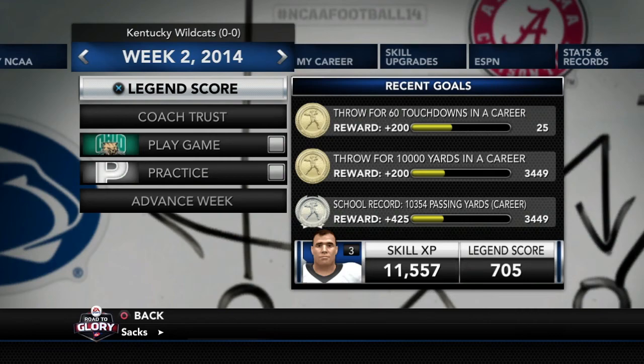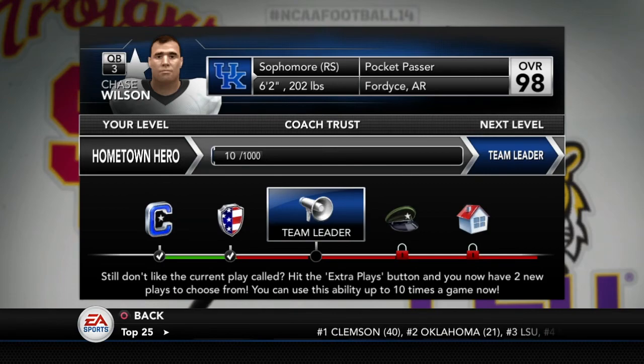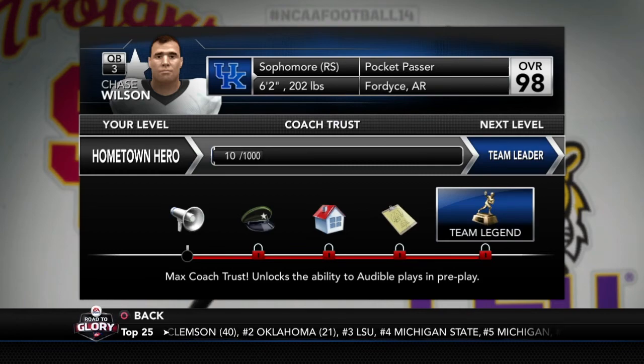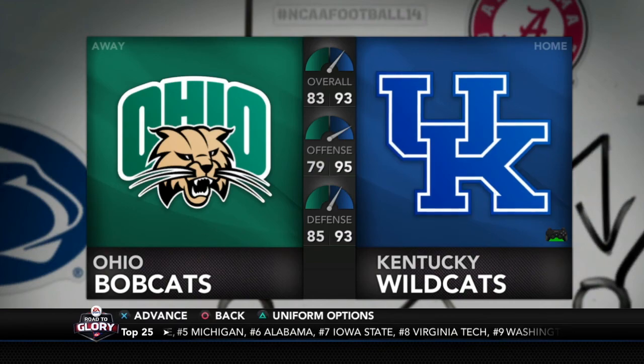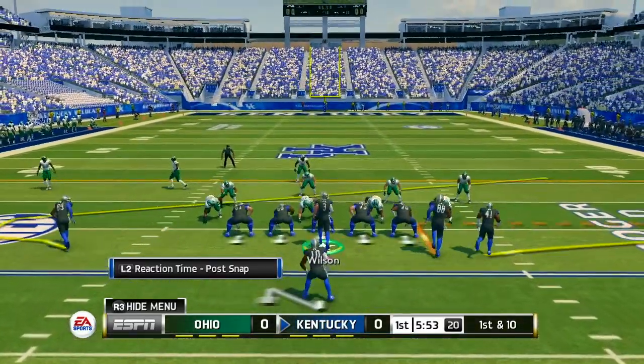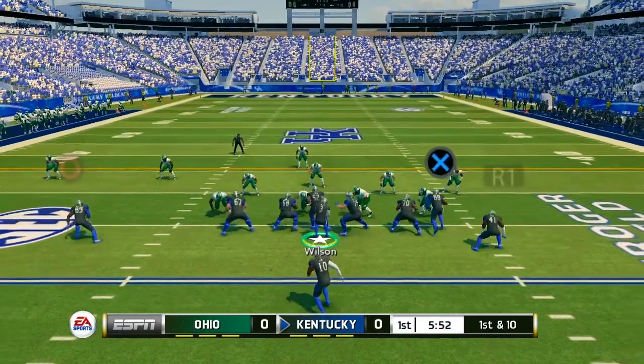Year number 2, we do have a lot to prove. We played a little iffy last year, and we're going to keep that chip on our shoulder as we go into year number 2. And we do have our coach's trust here, and we need to go ahead and upgrade this all the way. But in order to do that, we have to avoid interceptions this year, avoid turnovers, and you do see we are rocking the 93 overall, 95 offense. So we did improve over last year. We haven't gotten better, so we should be a force in the SEC East this year, and that's exactly what we're going to prove here today.